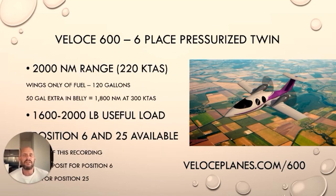What's the range like with these engines on the Volare 600? At 220 knots, you can still go 2,000 nautical miles, and that's with the wings only. If you put the extra 50-gallon tank in the belly luggage compartment of the plane, you can get 1,800 nautical miles at 300 knots, right?